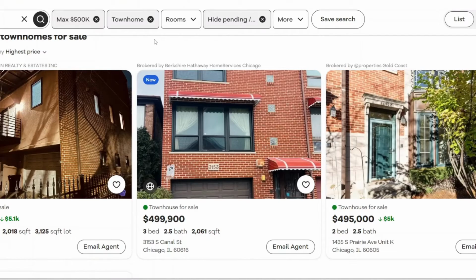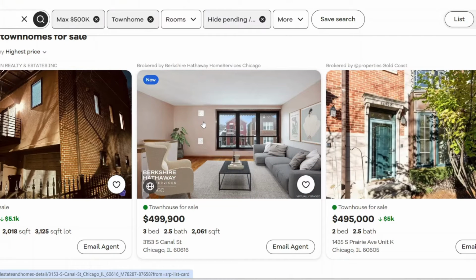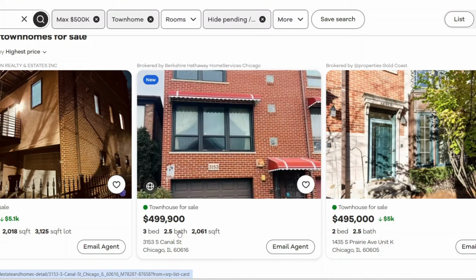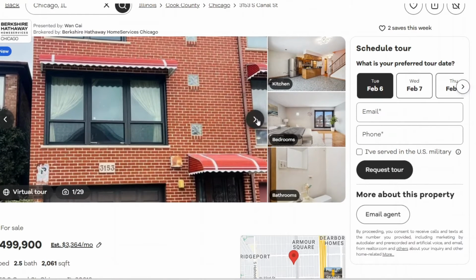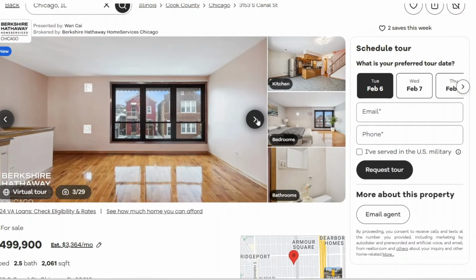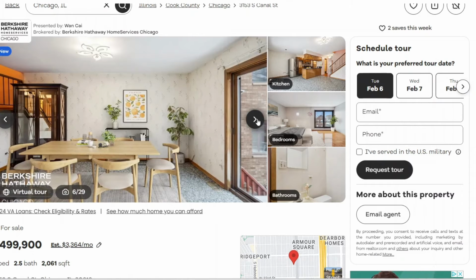Now, to show you how each property can require its own different amount, let's take a look at another property with the same price. So let's see what townhomes we have. And then we have this one that just came on the market, 3153 South Canal Street for $500,000. We got 3 bedrooms, 2.5 bath. So let's take a quick look, see what we're getting into. Okay, floors look nice. All right, definitely got the older wallpaper and the carpet.